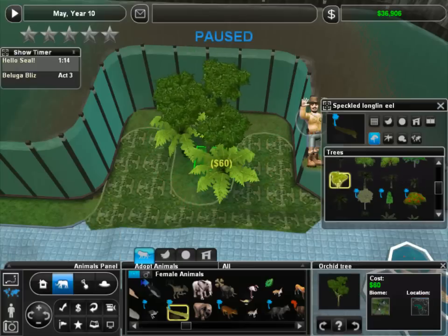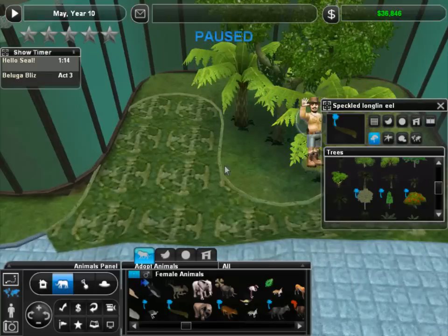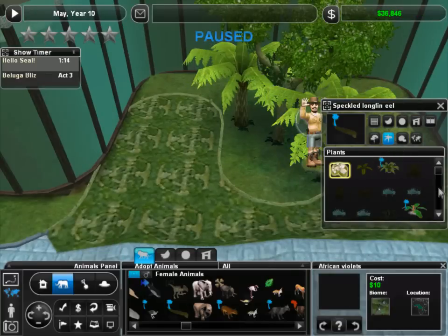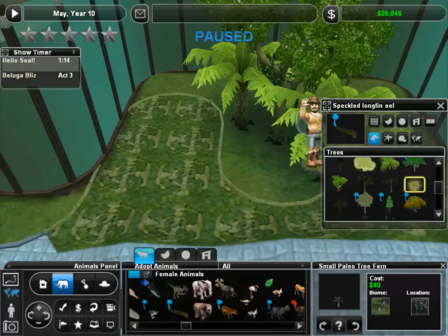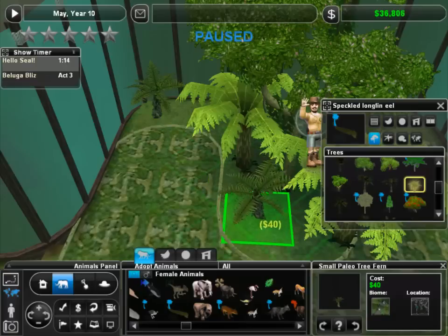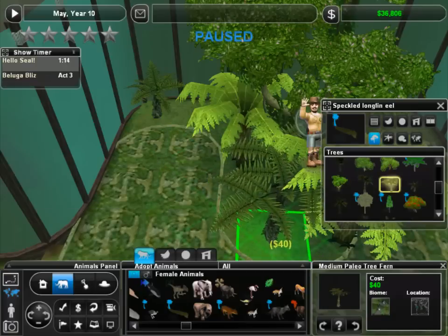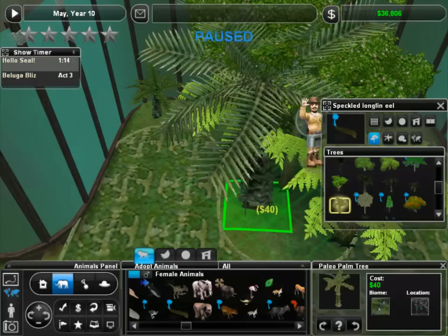Oh, but the orchid tree's so small. But you know what? That's okay. We'll fill up the ground around here with quite a few of the other plants, because we don't want to put in all big things. Yeah, like these little guys. Perfect! This is kind of what we need to stick over here so that it can add to the area without taking up too much room.